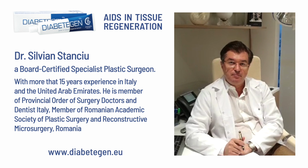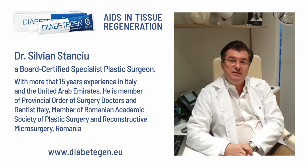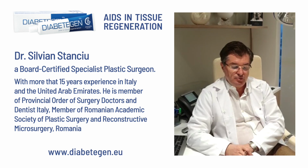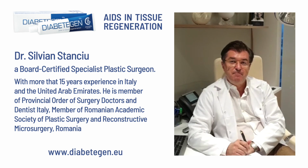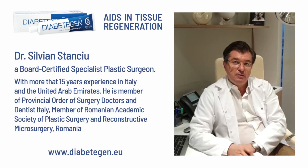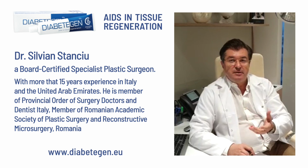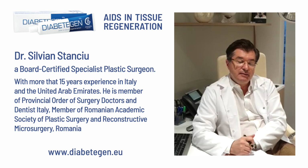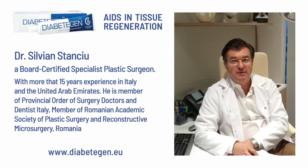I'm a European board certified plastic surgeon, and I've been working with Diabetogen for several years. During my activity, I noticed that on my patients I obtained a very good capacity of the skin to speed up the healing process, especially on the long scars in abdominoplasty. The healing process was visibly improved due to the capacity of this cream, based on colostrum and colloidal silver, to increase the capacity of regeneration and also to protect against microorganisms. Practically, there is a huge difference between untreated skin and skin treated with Diabetogen.